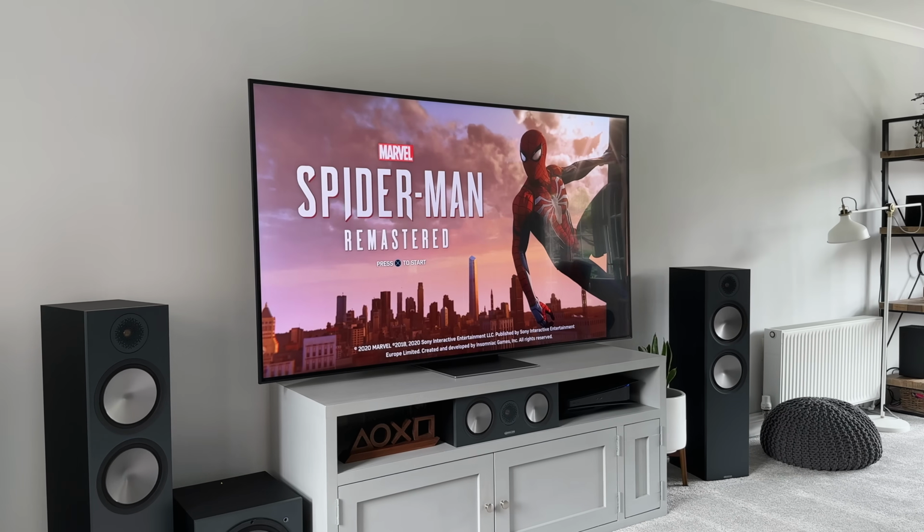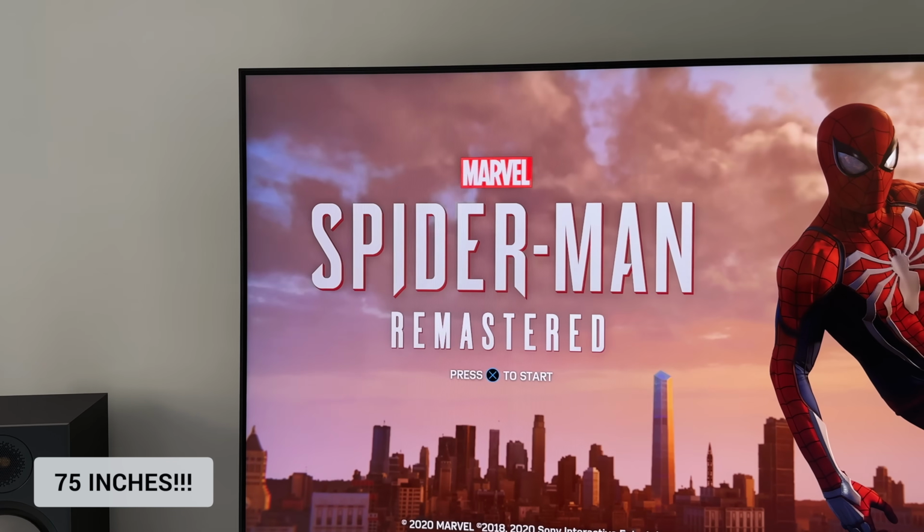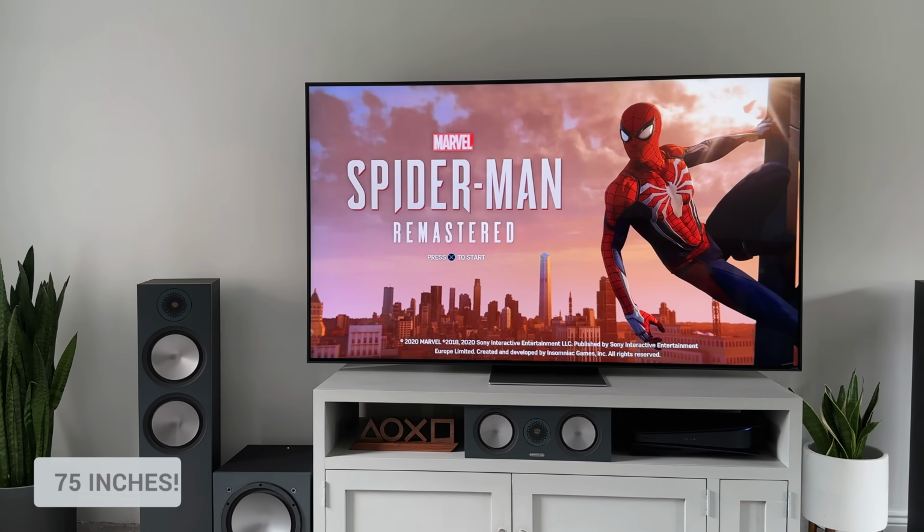Okay, so here it is. And the first thing to note about buying or playing on a 75-inch TV is the sheer size of it. It completely dominates the setup.